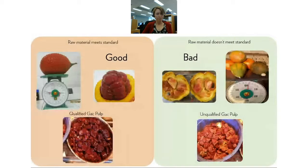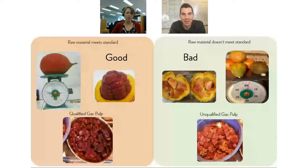Not just any GAC fruit makes it into our G3. We actually go to great lengths to make sure we are getting the highest quality of GAC fruit to ensure that the G3 is the best quality possible. So we go through a strict selection process to make sure that we're getting only good quality GAC. We look at the weight of the fruit. You can see on the left here, the fruit that's being weighed has a deep red colored skin, indicating that it's ripe. That's going to play a big role in the carotenoid content of the pulp inside.